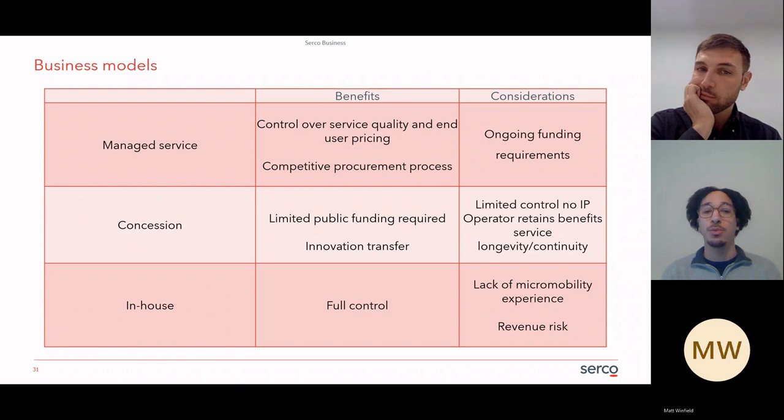So in a managed service, authorities will contract out the delivery of micromobility schemes to a private operator, but still remain the administrator. There, they have the opportunity to integrate micromobility into the wider transport strategy. Operators will bring their experience and best practice from other markets, and there is an opportunity to align their incentives contractually. This can be via profit share and risk share mechanisms. Operators are contractually bound to deliver the service for the duration of the agreement and are not exiting easily. This ensures service provision for the local population for the duration of that contract.